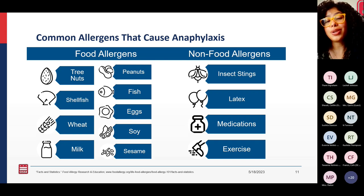I used to work at a charter school before joining ASI, and we had a blueberry-free zone, because we had students that were allergic to blueberries. So any food, again, can be an allergen, and you should still treat it very seriously. If you notice that someone is having a reaction, it doesn't necessarily need to be after consuming any of these food items. It could be other food items as well.